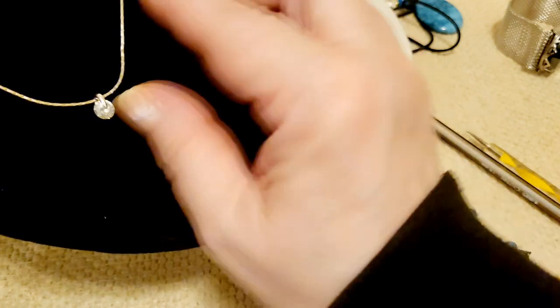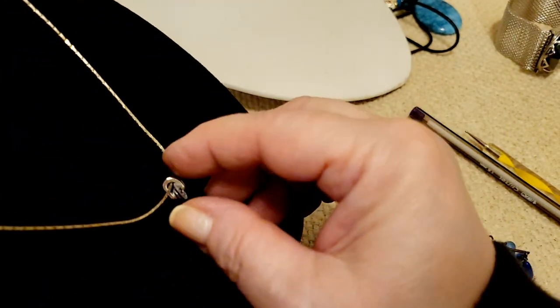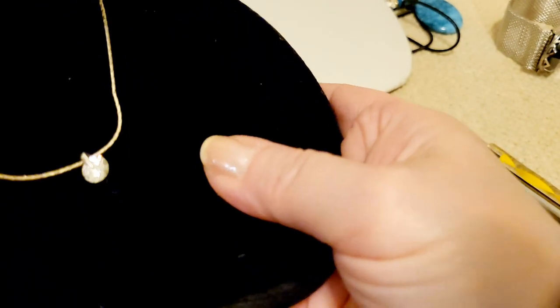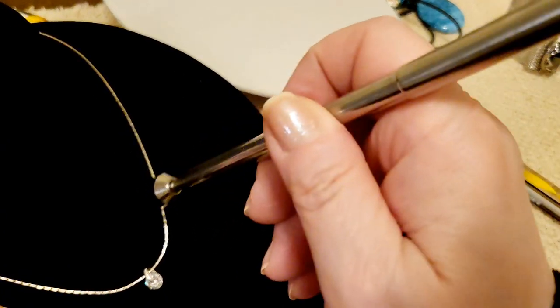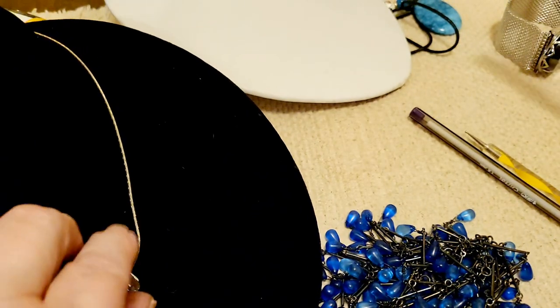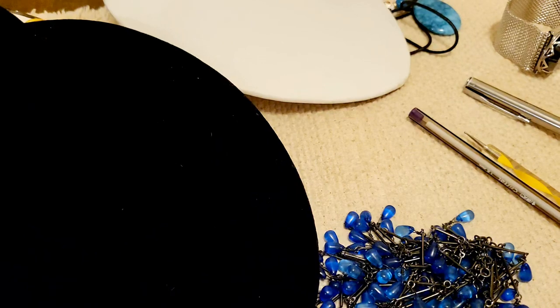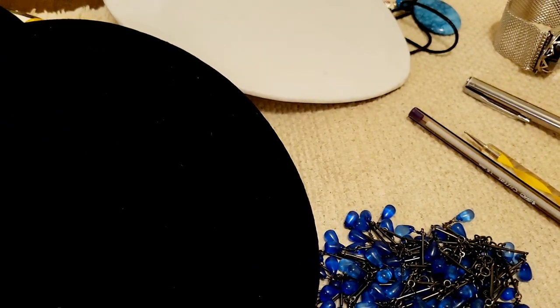That's what it looks like. Very pretty, simple. Let me just test it too. Yeah, it's not magnetic, so this might be sterling. This could be something. I'll look more closely at this tiny bale that it's on too. Maybe that has a clue.